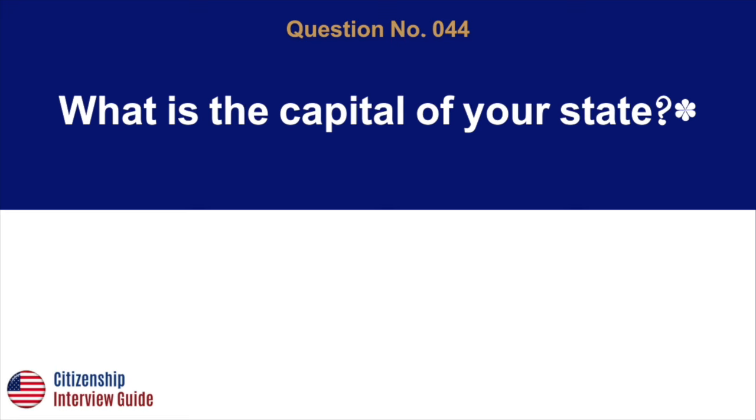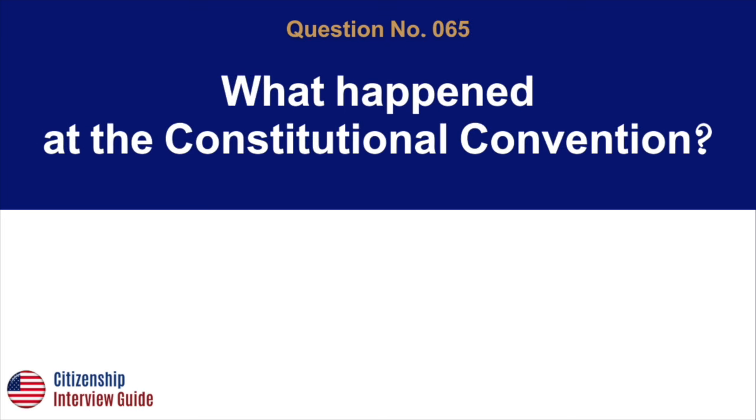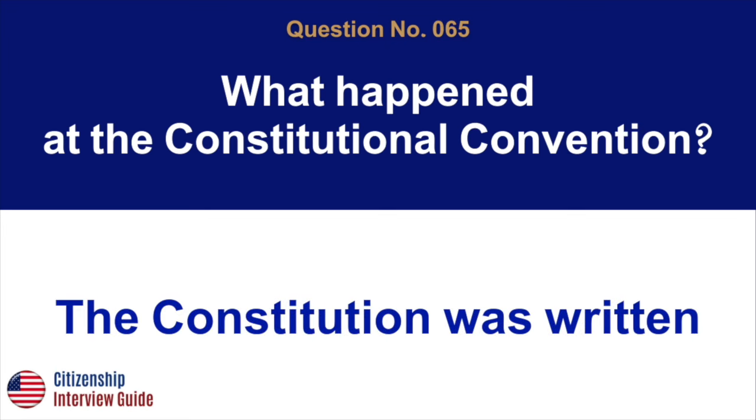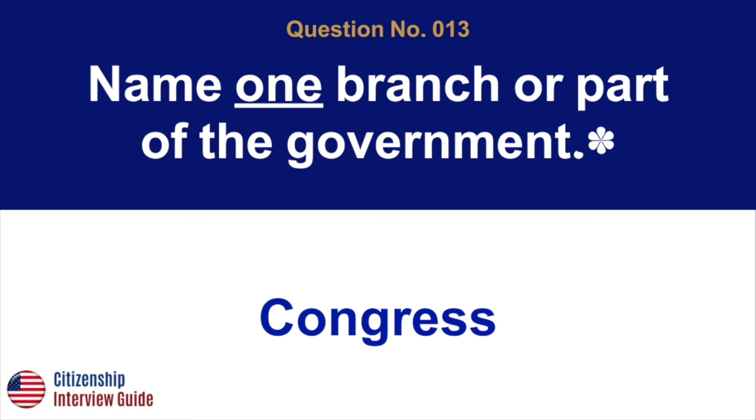What is the capital of your state? What happened at the Constitutional Convention? The Constitution was written. Name one branch or part of the government. Congress.